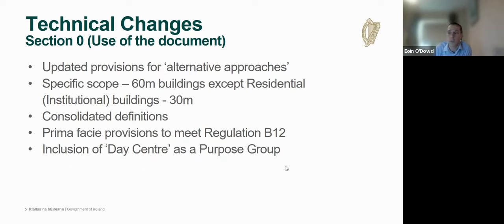An opportunity has been taken to include a specific scope for the application of the technical guidance document. At the moment, the TGDs are generally directed towards simple and non-complex buildings. In the case of the broad fire safety requirements set out in the TGD, a proposal is put forward to limit its application to buildings of 60 metres in all cases, except what we term residential institutional buildings, where the topmost threshold height would be 30 metres. Again, for buildings outside the scope, the requirements of the building regulations still must be met. It's just that they may be met by application of other documents, a list of which is included in one of the appendices of the TGD.